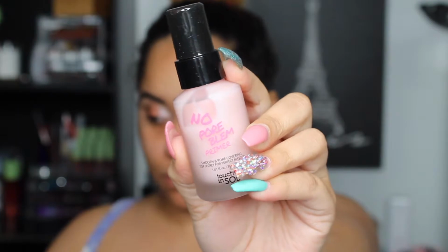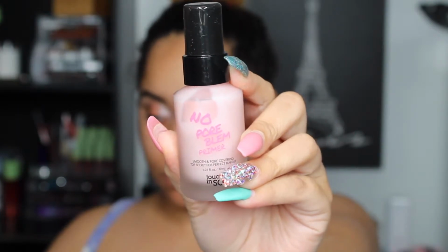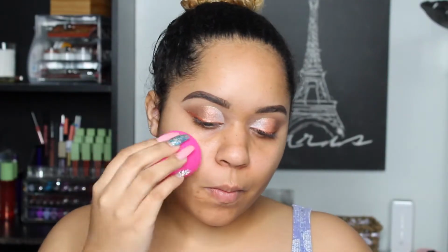And for primer, we're using this primer that I've been wanting to try out. This is the No Problem primer, and I really actually did like this. I got this in my BoxyCharm.